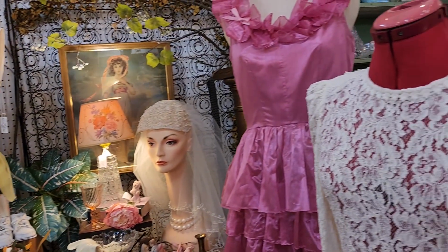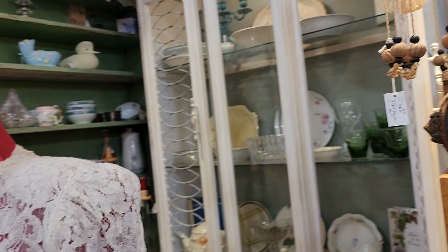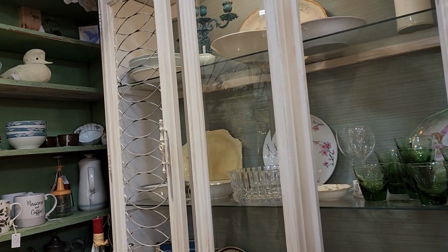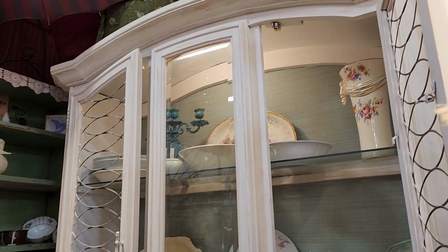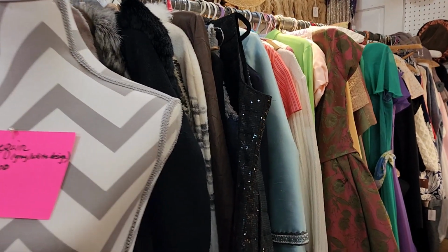The 1980s frilly dress, perfect. All of these clothes. I didn't go through each one. I have before.